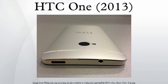HTC J1 HTL22 was released in Japan, and HTC TD101 802WT in mainland China. A Developer Edition and Google Play Edition were also released in the United States in 32GB and 64GB models.